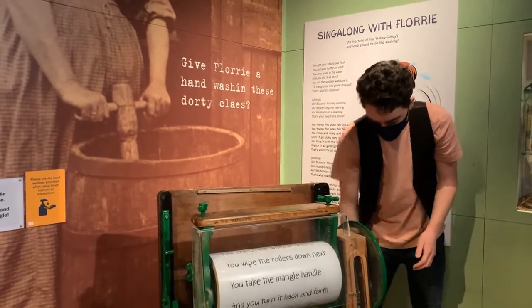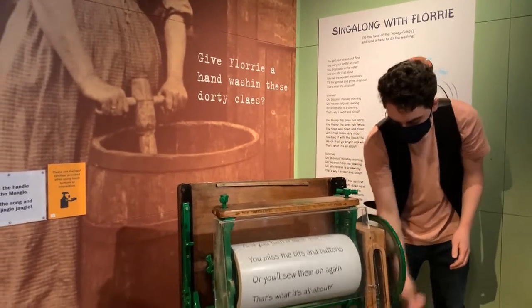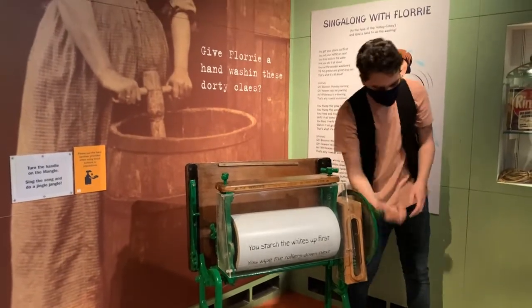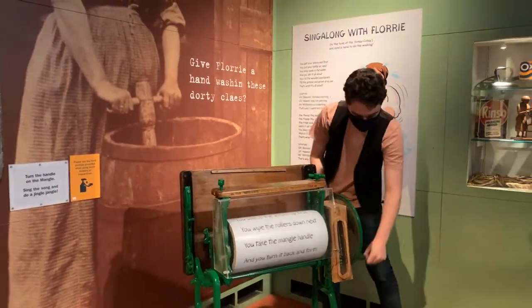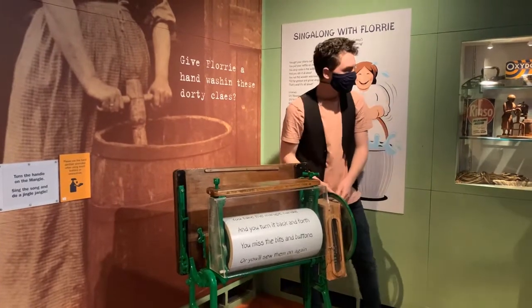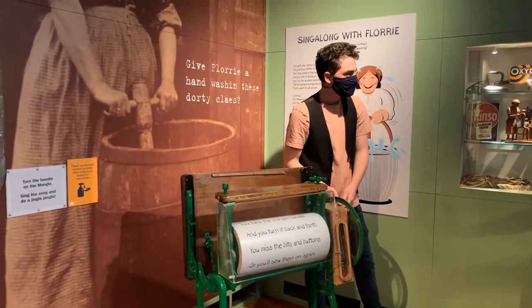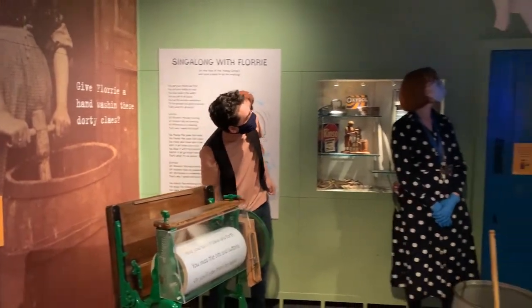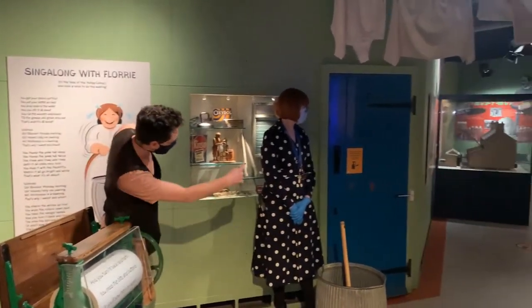Depending on how much washing you had to put through the mangle. Oh, I can imagine a weekend job being just constant hours of spinning and spinning. It tended to be the same day, the washing day every week, so everybody hung out the washing on the same day. Wow, and I can just see the clothes just above your head there as well. A couple of tops in that. And what's in that for?